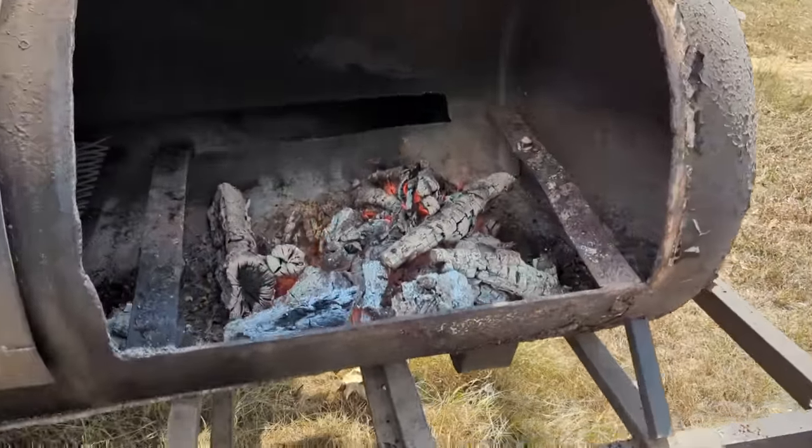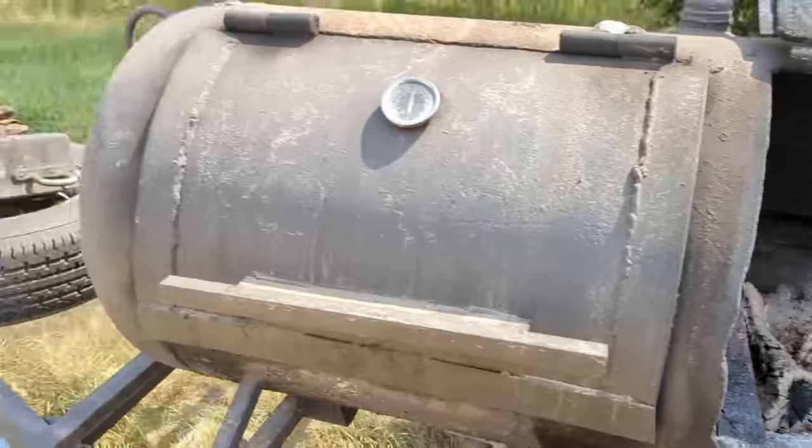Oh, yeah, the coals look good. Oh, yeah, it's perfect. Let me get a stick and break that up. Let's see.